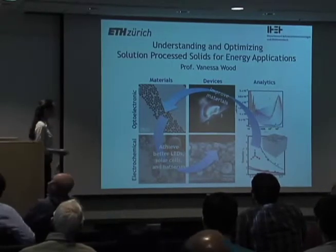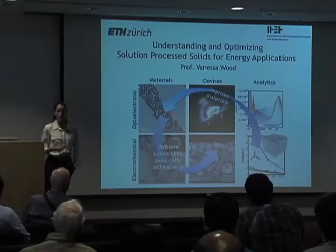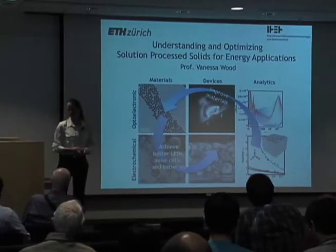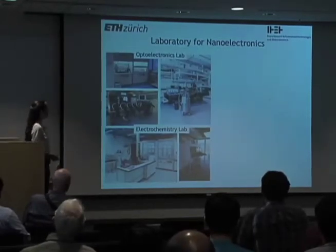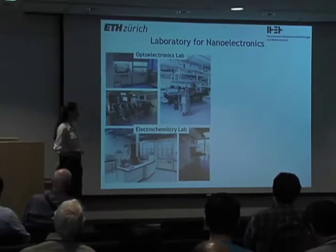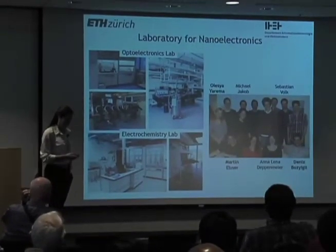Great. So what we try to do is apply optical and electronic analytical tools to better understand how these materials are working so that we can then develop better devices and hopefully also design better materials. So we work on two application areas, one related to optoelectronic materials and the other in electrochemistry related materials. We have two lab spaces that we've built up in the past 3 years, and I have a great group of students working on these issues.